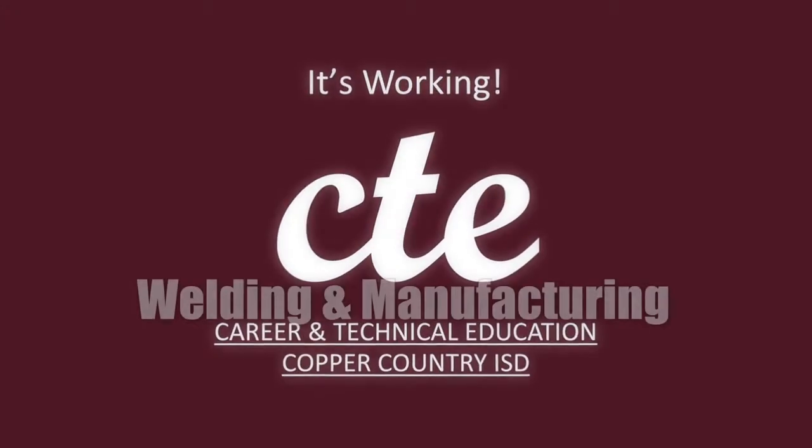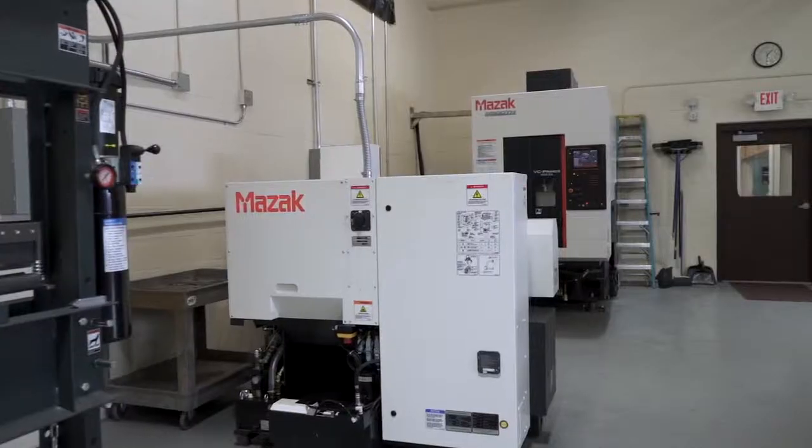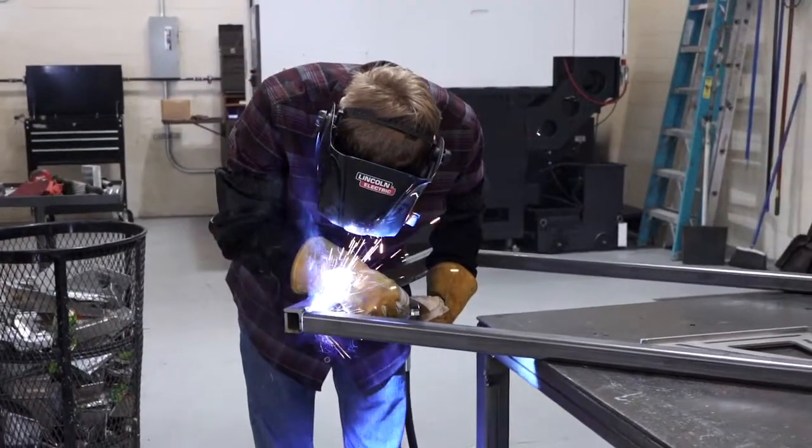The local manufacturers here had a big say in what we're doing here. They helped us pick the equipment. They helped set kind of the curriculum a little bit. Working with the plasma machines and the CNC machines is new and really fun. Being able to just have enough time to actually build bigger projects.